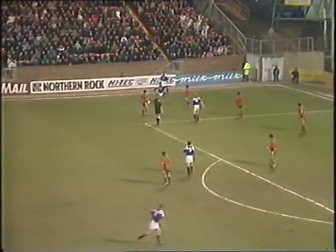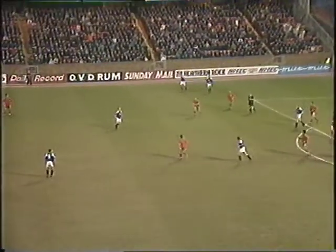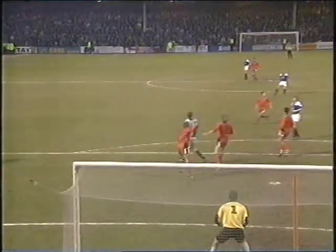This is Jury, getting in the early cross. It's headed away by Boland. And McCall tries a shot. That's a fine effort, and touched over by Van de Kamp. Oh, what a tremendous shot by Stuart McCall. Almost his fourth goal of the season.